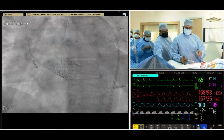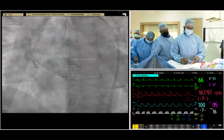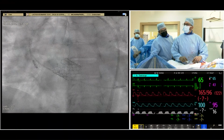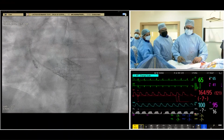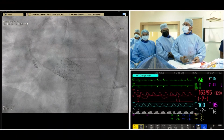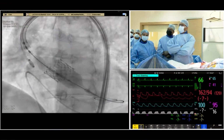My comment is that during the deployment, the valve really sort of moved up at the tail end, and whether that's the septal bulge or other things, it can happen with the balloon expandable valve. It came up to a perfect position. I moved it slightly up. I felt the same way, that it definitely moved up a little bit.